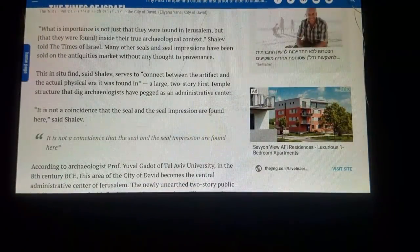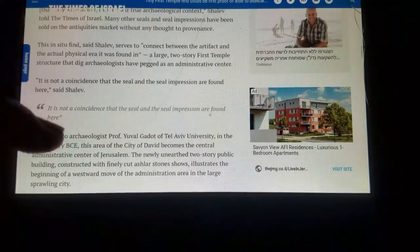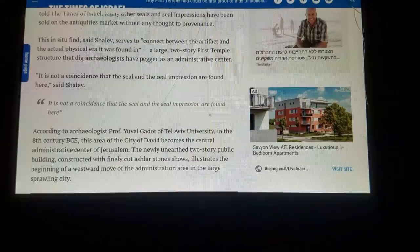What is important is not just that they found it in Jerusalem, but they found it inside its true archaeological context. Now, guys, we're under the impression that what they're saying is true. We're under the impression that this is actually from the Givati parking lot. The only thing we can go by is this information, guys. But these are seal impressions that we can find everywhere. But this one is specific to its location.